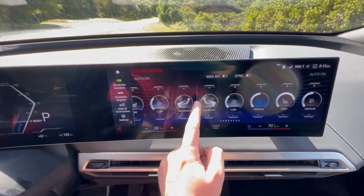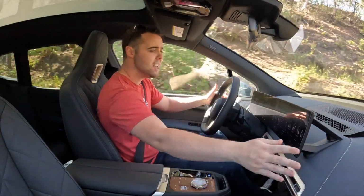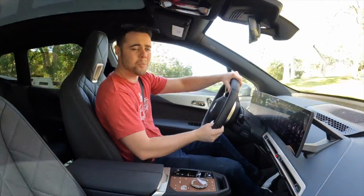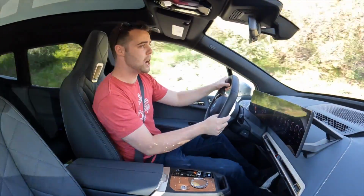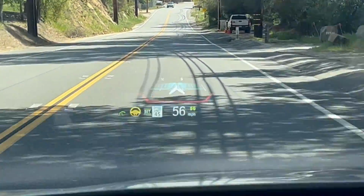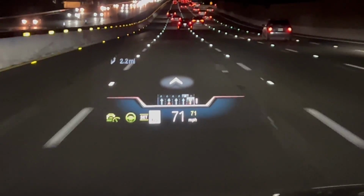From a heated steering wheel to heated seats, there's even radiant heated components, like the dash itself will heat up and radiate heat to warm you up even more. It's actually insane. Now, more on the technology side, we have one of the best heads-up displays I've ever seen in any car. It's massive, and it works so well in conjunction with the car's navigation.